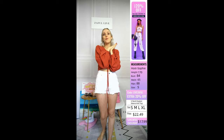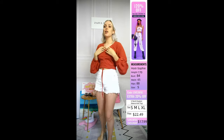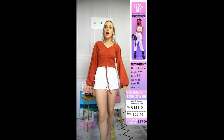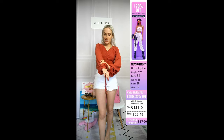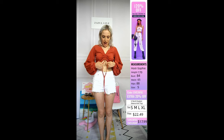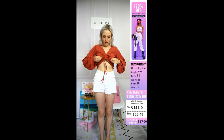Perfect for the autumn, winter seasons, or autumn, fall, wherever you are in the world, however you want to say it. I love it so much. You can also wear this going into spring as well with some super cute skirts. This one is cotton polyester fabric. It is knitted, and it has this super cool ruching detail to the center front, okay? So you can ruch it up and make it cropped, as much as you want.